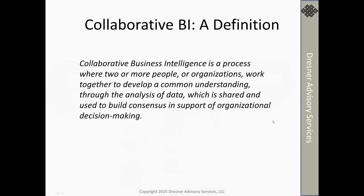So let's get started. And first I'd like to offer a definition of collaborative business intelligence. Of course, business intelligence is all about fact-based decision-making, leveraging data to develop insights and then to act upon them. Collaborative business intelligence takes it to the next level. It allows us to coordinate and to cooperate with other people to drive towards decision-making or shared decision-making and consensus building within the organization.